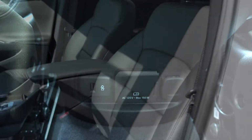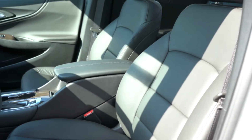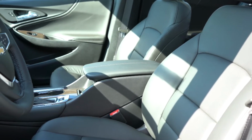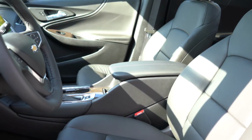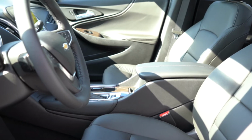But now let's make our way to the front seats. Cloth surfaces you will find on the L, LS, RS, and LT trim levels. However, if you went with the Premier that you are looking at right now, of course, you will find perforated leather seating. Perforated means, yes, they are going to be heated and ventilated, and you are going to get heated front seats for the LT trim level actually as well.